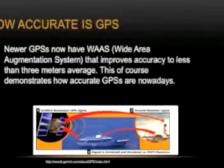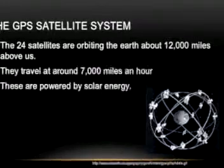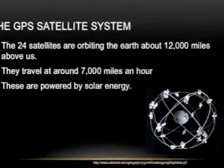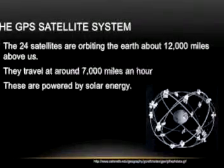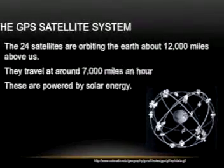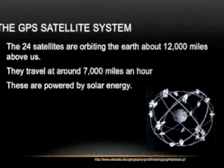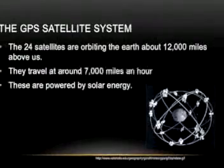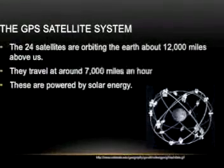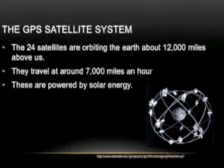their GPS. The 24 satellites that make up the GPS space segment are orbiting the Earth about 12,000 miles above us. They are constantly moving, making 2 complete orbits in less than 24 hours. These satellites are traveling at speeds of roughly 7,000 miles an hour. GPS satellites are powered by solar energy. They have backup batteries on board to keep them running in the event of a solar eclipse, when there's no solar power. Small rocket boosters on each satellite keep them flying in the correct path.